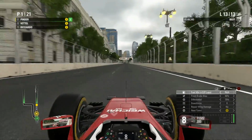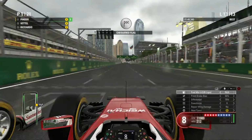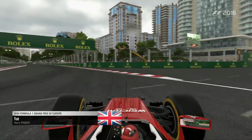And he's going to get up my inside. Oh no, is he going to get me on the line? Is he? Oh, I'm going to squeeze him up against the pit wall there, and I've won! Absolutely. Oh. Just amazing. Well done.